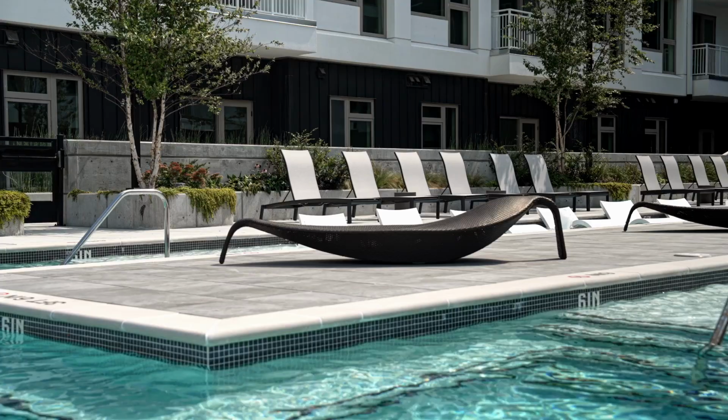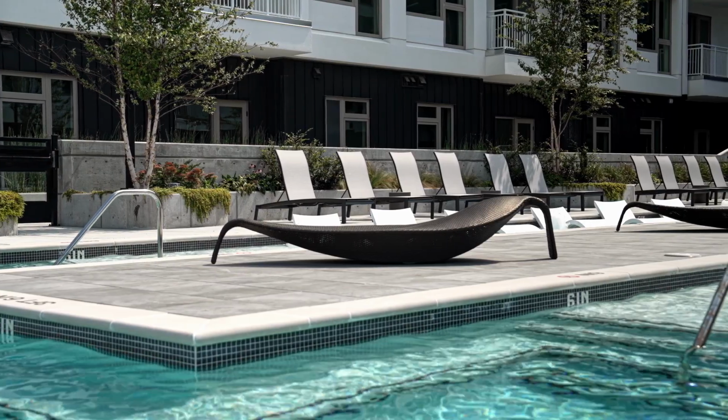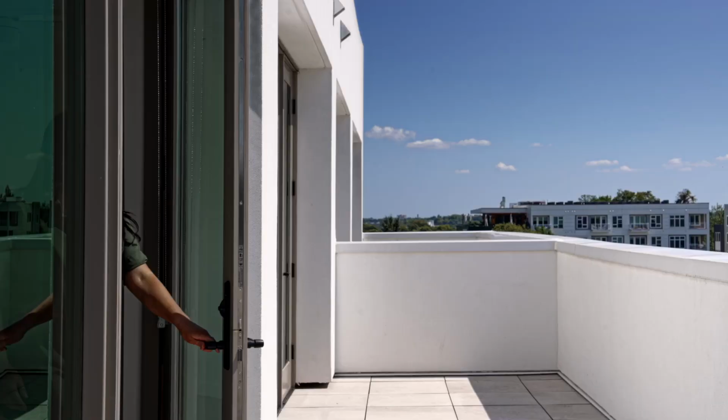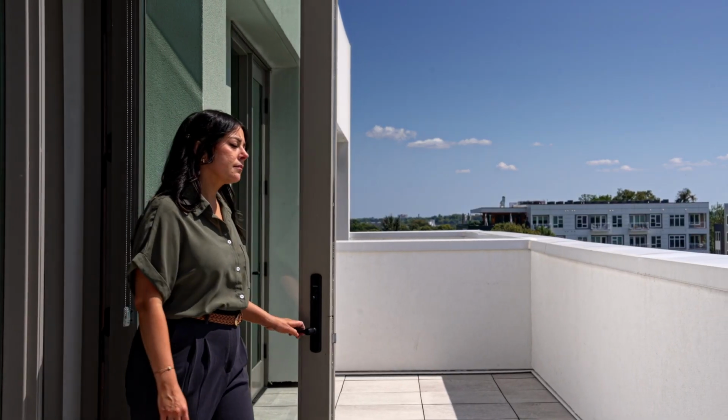Stepping out to the pool area, there are 2 sets of in-water loungers complete with fountains. The extended pool is framed by loungers on both sides. The lady opens the double doors and steps out onto the balcony.